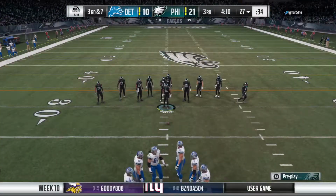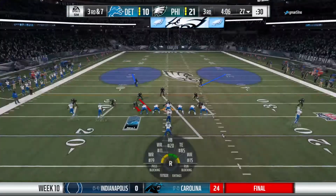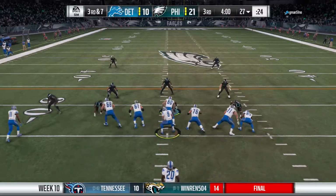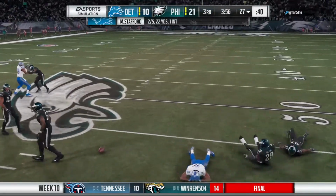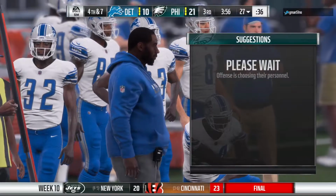The Lions on third down. They've only converted once in 4 tries. This is 3rd and 7. Now it's Stafford off the bootleg. And incomplete. The contact made the ball roam free and brings up 4th down.